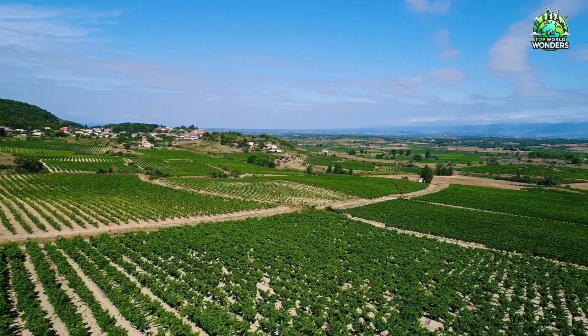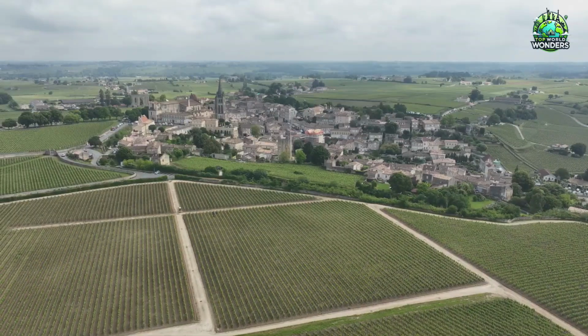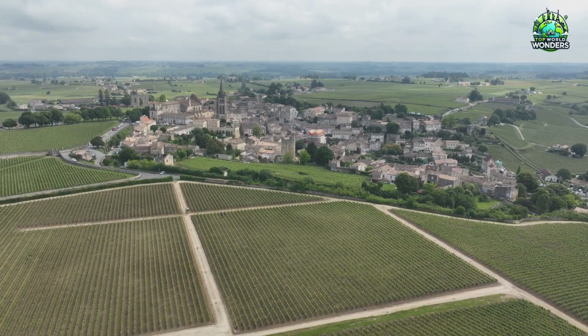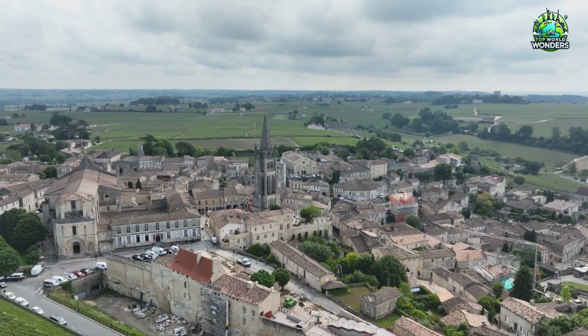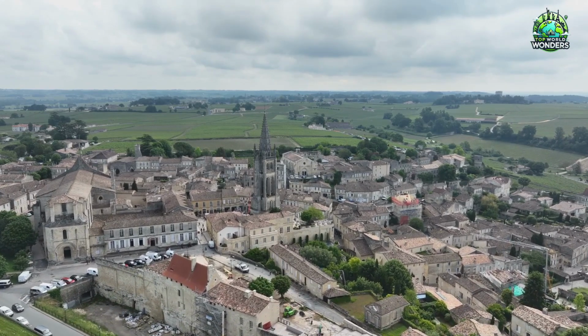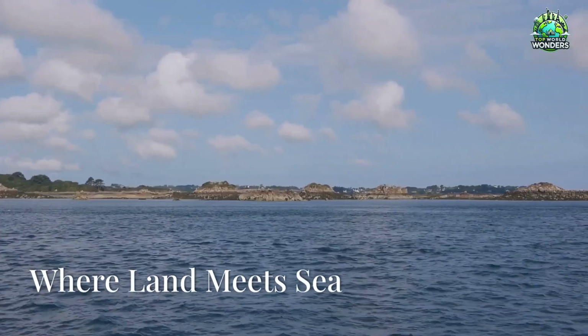Our journey takes us now to Bordeaux, a region famous for its world-renowned wines. Here, rolling vineyards cover the countryside, producing some of the most sought-after wines in the world. Tour its vineyards, sample its vintages, and experience the passion and tradition that go into every bottle of Bordeaux wine.